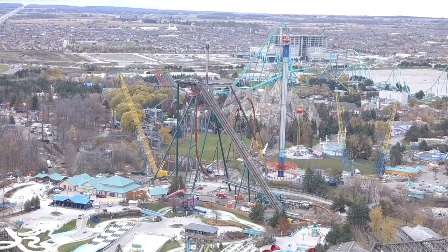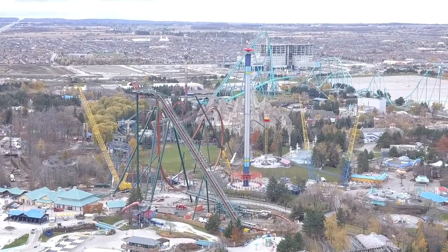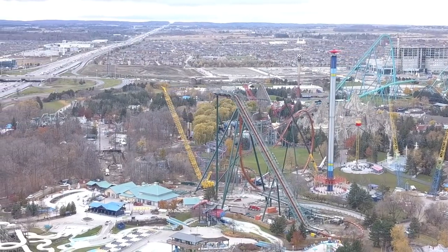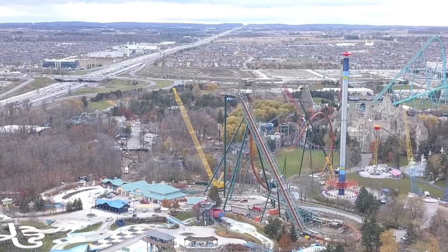As you can see, the highway there is packed. It's slow moving in the direction I live, up north. But let's get back on topic. I think I just went on a huge rant there. I apologize, guys, just updating you on some of the smaller parts of the channel.